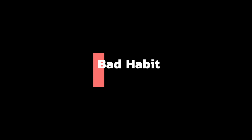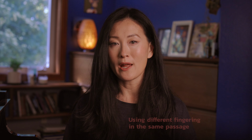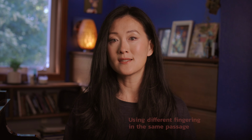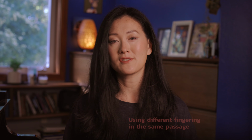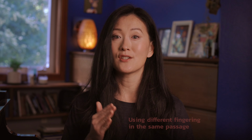Consistency in fingering is essential for developing muscle memory and learning pieces quickly. Using different fingerings each time you play a passage creates needless confusion and can lead to inconsistency and mistakes, especially under performance pressure or any pressure. Decide on the best fingerings early, write them in your score, and then stick to them.